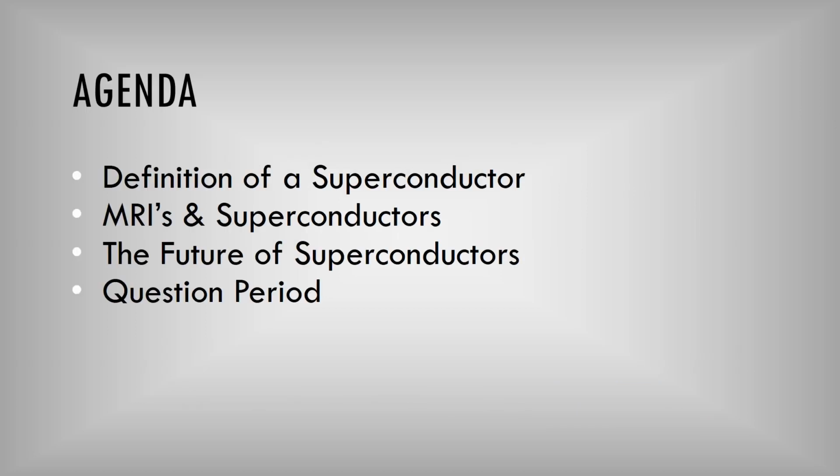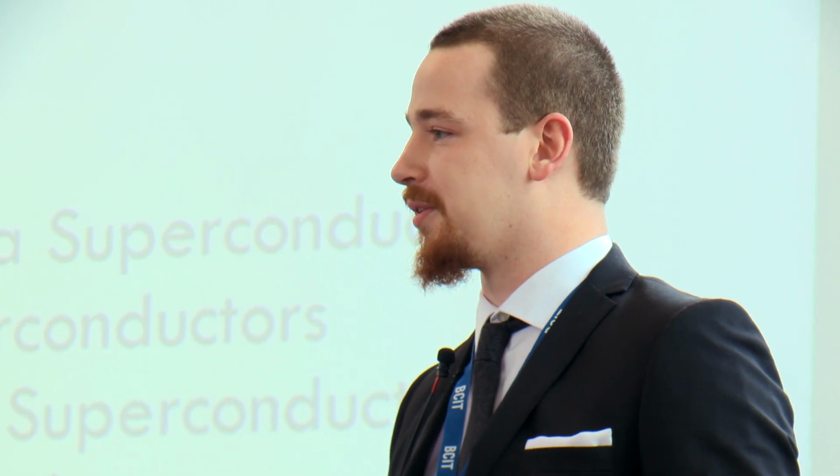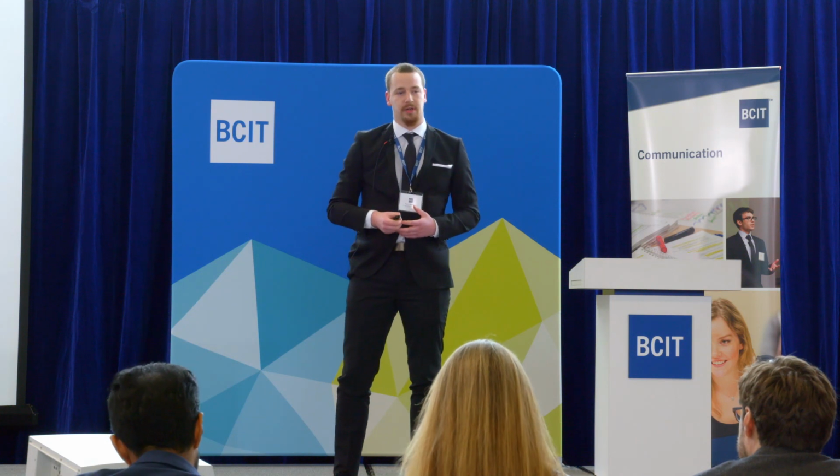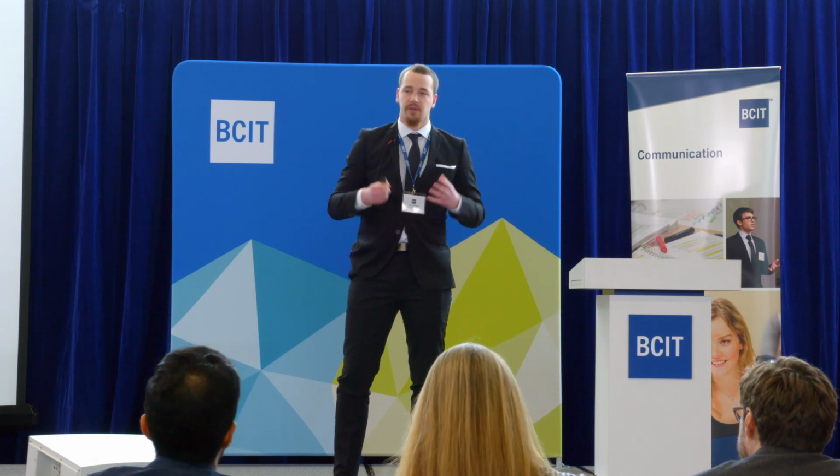On the agenda for today's presentation, I'll be starting off by delving into the definition of a superconductor. This will then lead into how MRI machines utilize superconductors to save lives. And then I'll wrap up with the future of superconductors and a question and answer period. So let's get started.